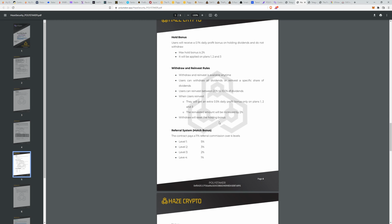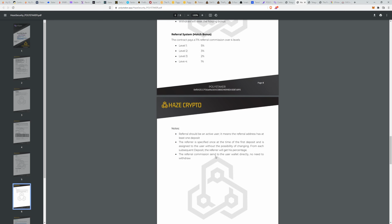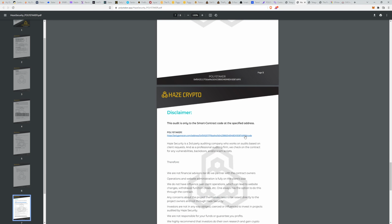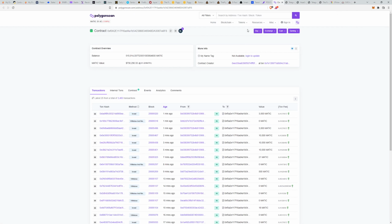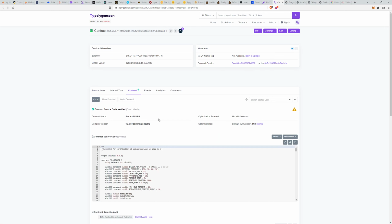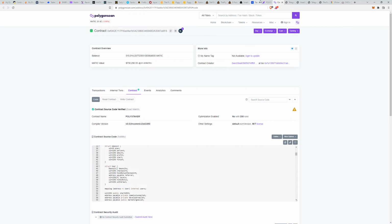They have a referral system as well. It pays 11% over 4 levels. From level 1 you'll get a standard 5%, but they have 3% from level 2, which is nice, and 2% from level 3. Level 4 is 1%. Okay, so we visited the contract as well, so you can take a look at the audit here on the website. It's available for everyone. Also, when the contract is audited and verified, you can actually check the code and see everything.